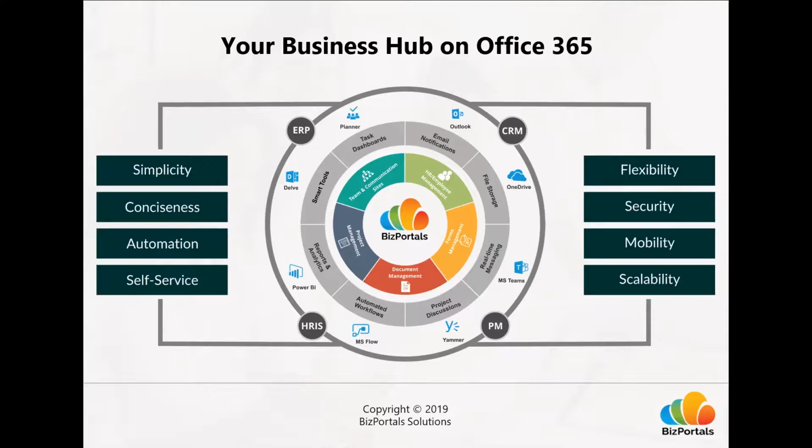And in terms of mobility, we have built BizPortals 365 with a responsive design so that you have a seamless experience on any device. Scalability: we have built BizPortals 365 to grow with you as you can easily add more people, teams, and content to the portal as you grow.